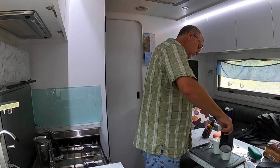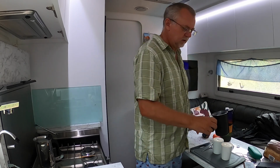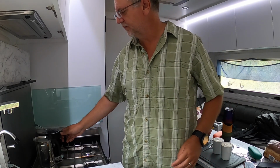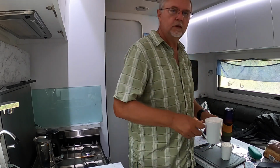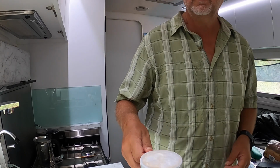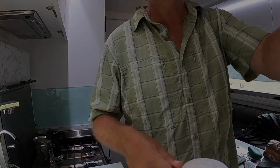Okay, still not quite getting the milk right, got a bit of milk left there, which is a bit of a waste, never mind. So, there you go. One homemade coffee with hot milk.